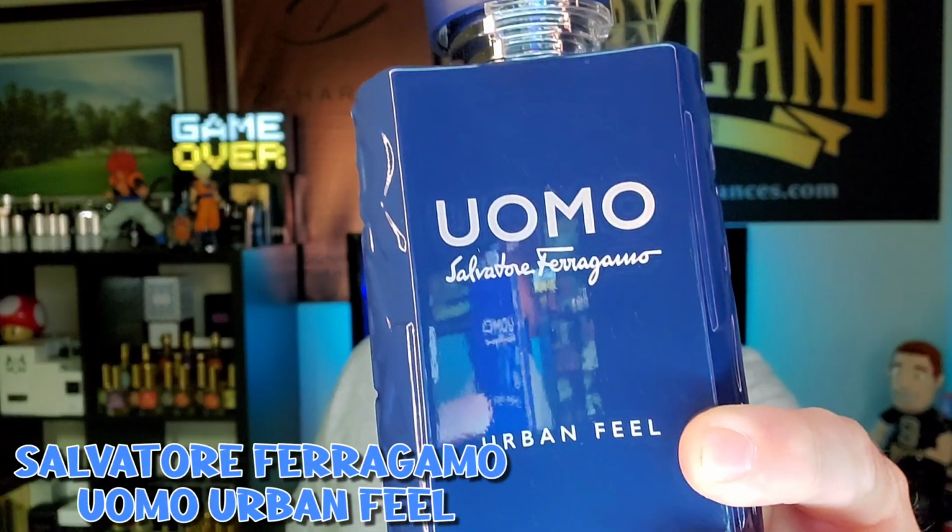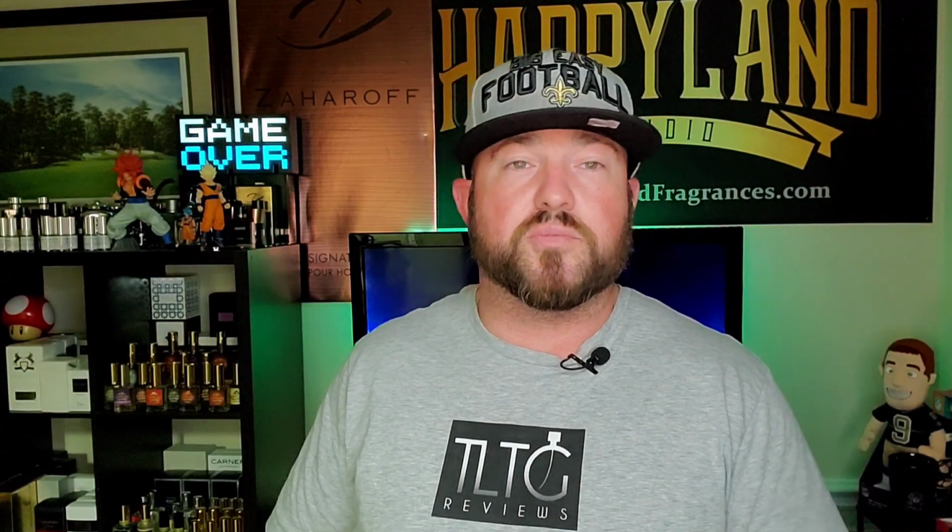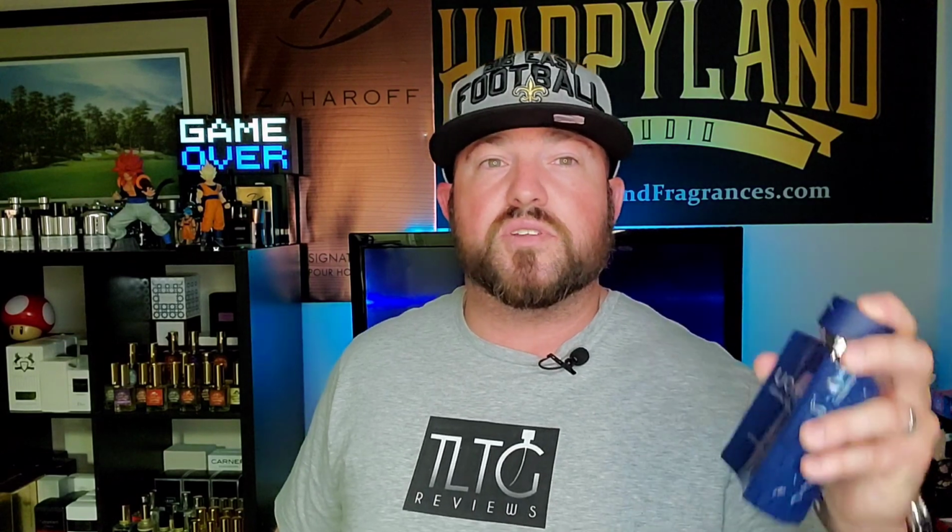This is a bergamot-heavy and ambroxan-heavy fresh fragrance from Salvatore Ferragamo, Uomo Urban Feel. Like I said, does it smell exactly the same? No. Do they have a lot of similarities in the scent profile? Yes. Office for Men obviously performs quite a bit better, but this one's no slouch, gives you about 6 hours.